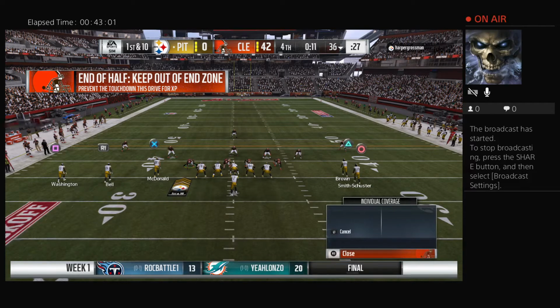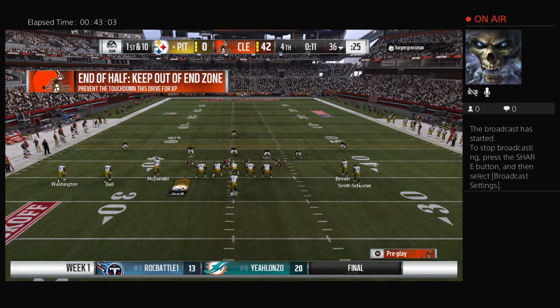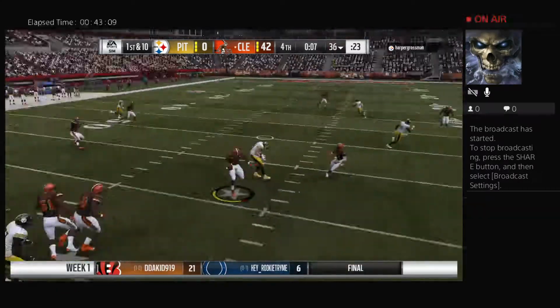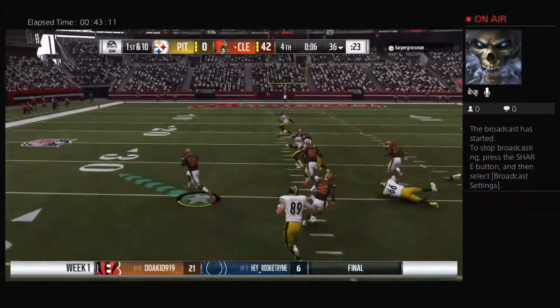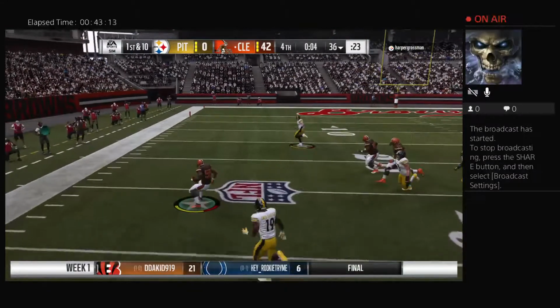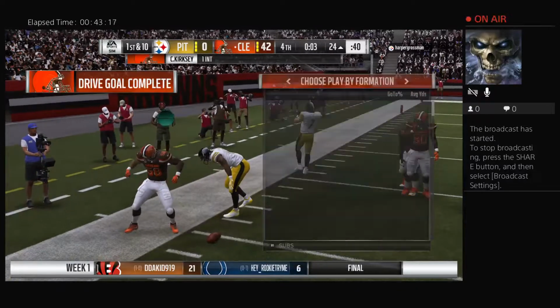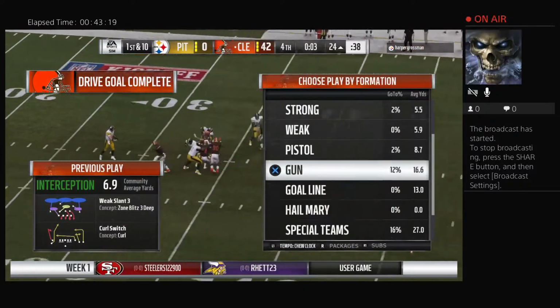Single set. Kings try to shake off the interception. He'll look to throw. And an alley to run. Sheds off the tackle. The interception woes, they just continue to mount.